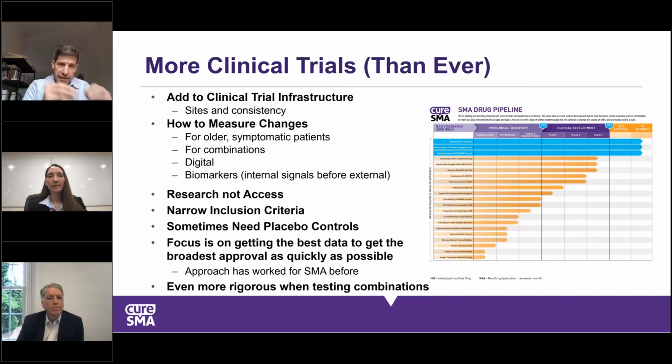And so even here now, even though we have approved treatments, even though these are combination trials, there's certain approaches with the criteria that are set in place for who can be in a clinical trial, sometimes needing a placebo control as well, that are all about getting that powerful data, getting the most conclusive, clear-cut data that we possibly can to be able to go to the FDA and get those approvals. That's what these clinical trials are still about, the same way that we've done them in the SMA community in the past as well. And we still need to keep that going moving forward as well.